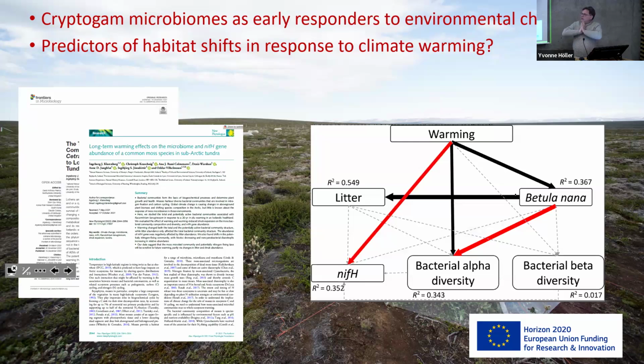But the take home message is that it is a lot more complicated than there just being a straightforward response to the increased temperature. In fact, what you also see happening in the boxes, of course, is increased growth, for example, of betula and other plants. So you have more plant detritus.